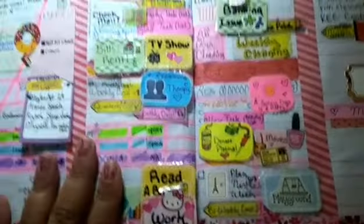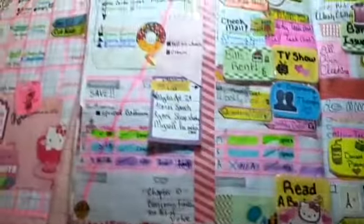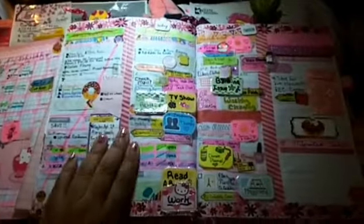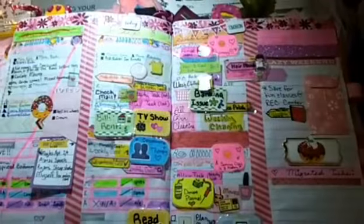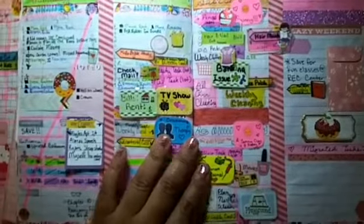There's so much going on most of the time, things that I want to do and need to do and I'm trying to do. So it's been hectic to try to keep up with everything, but these planners are really helping me to keep my focus and to stay on track.